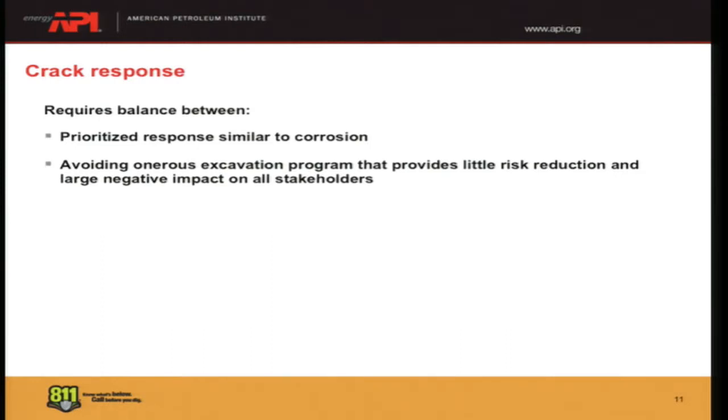And so to give you an example, on the same line running one tool, one feature type might be a real crack that's injurious 9 out of 10 times. Another feature might only be injurious 1 in 10 times. So your response is going to be different for those two feature types, even though they're both called by the same basically crack tool. In other words, an inline inspection tool designed to identify cracking features.